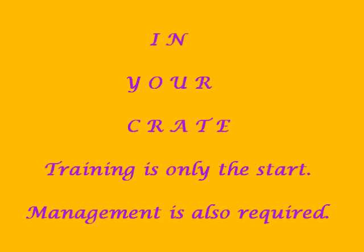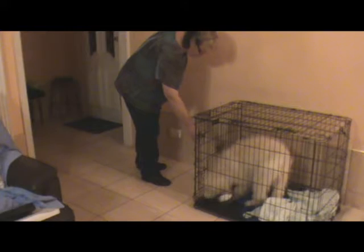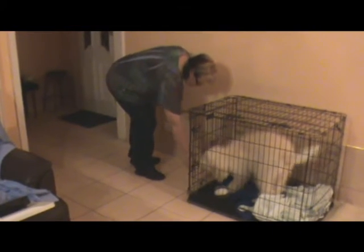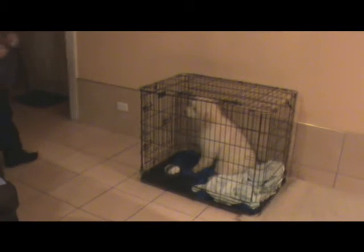Training is only a part of your life with your puppy. Management is also required, and we use crate training for this. Notice the right hand was used to ask the puppy to enter her crate. Puppy should be happy in her crate, so please make it a pleasurable experience.